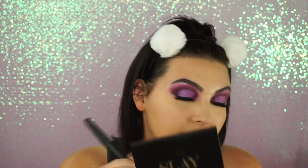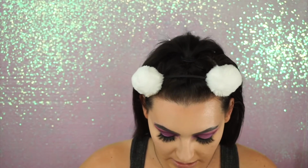I thought maybe I would get more coverage out of this, but it's really not adding. It's adding a tiny, tiny bit of coverage, but nothing drastic, sadly. Now what I'm going to do is I need to finish my under eye. I'll go off camera and do that, and bronze because I did not get a bronzer.